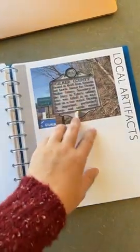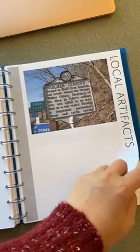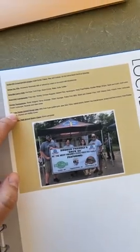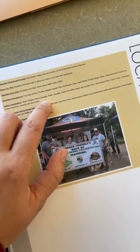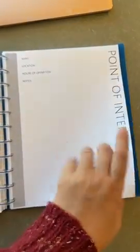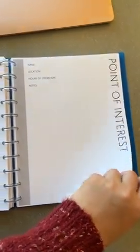Local artifact isn't really an artifact, but I needed somewhere to put this sign just because I thought that was a nice thing. Local cuisine, this is actually coming from that same festival. But this is all of the stuff that these people were serving. I don't know how much of this is traditional and not, but I wanted to include that. Point of interest. There's a house there that I wanted to write down, but I couldn't actually find information about whether or not it was still standing.